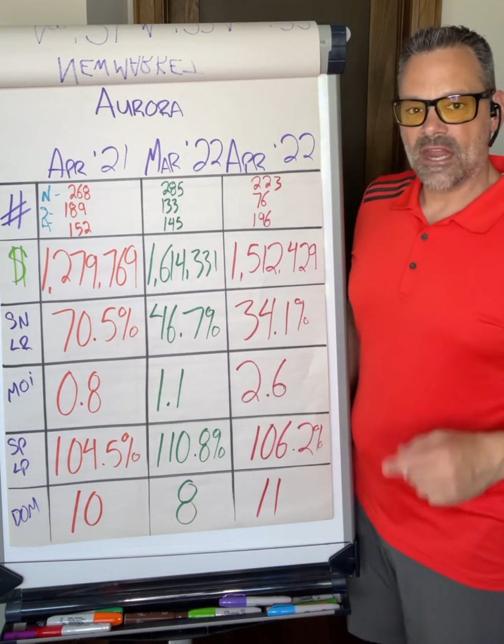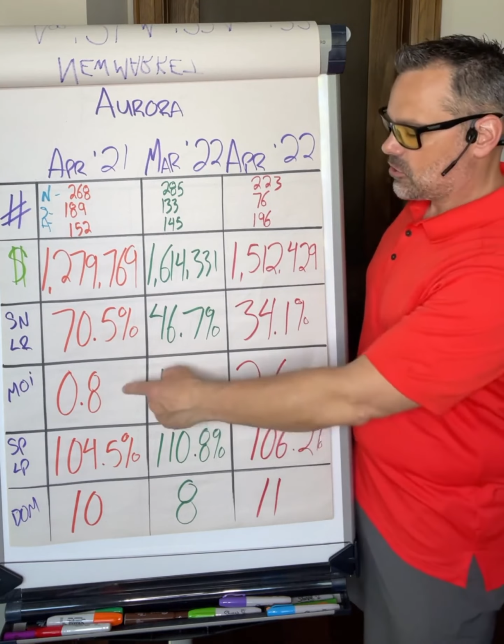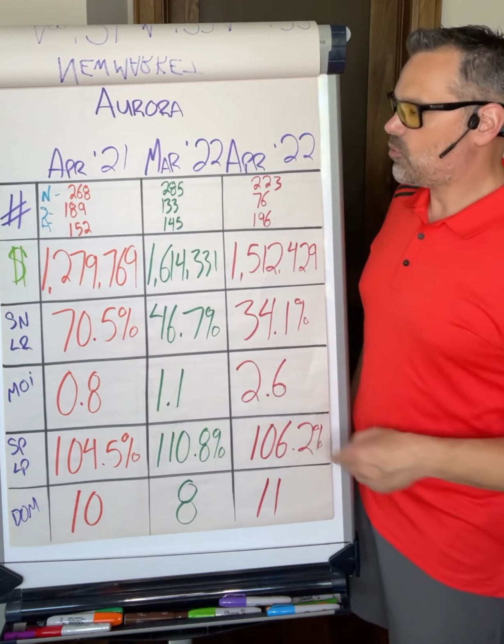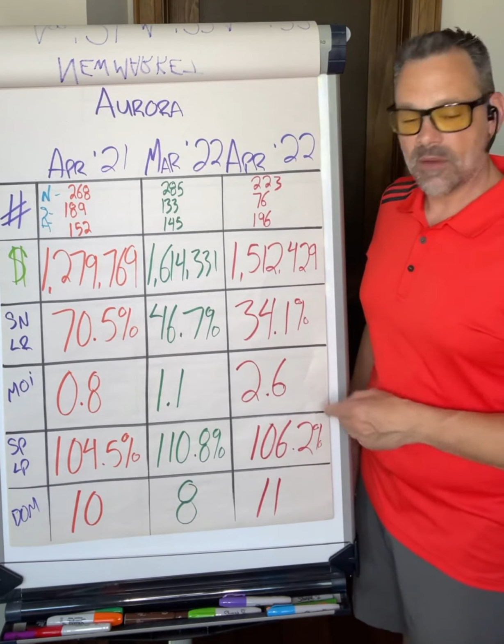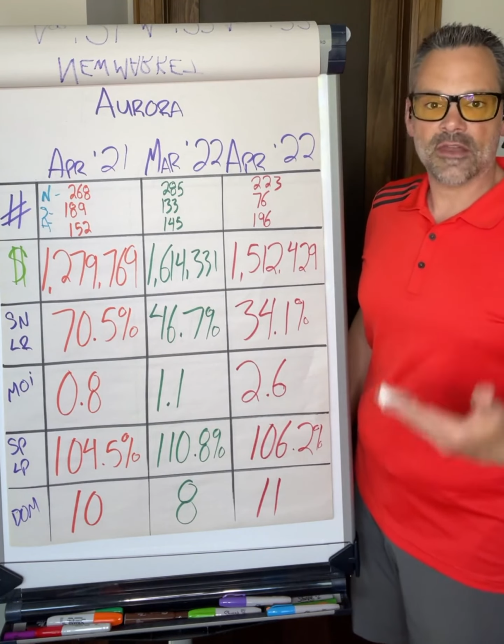Months of inventory remaining tells us that if no other homes came on the market after today, at the current rate of consumption or the current rate of buying, how long would it take to completely deplete the inventory? So 0.8 a year ago, 1.1 months of inventory in March, and quite a big upswing in inventory in April at 2.6. We're starting to see those numbers come back. So this is a lot of choice for buyers.